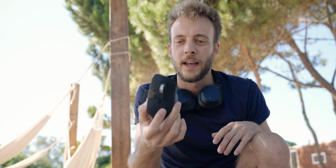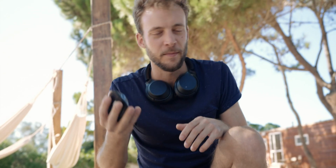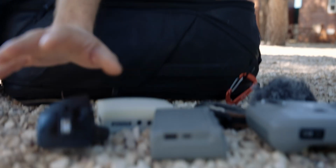This is the Logitech MX Master 3 for Mac. This is the first time I've actually traveled with this mouse. Last time I was just using the trackpad on my computer, but I find my productivity increases so much. I'm faster at editing. I'm faster at whizzing around on the computer when I have a mouse. So I decided that I would bring this with me this time, and I do not regret it.